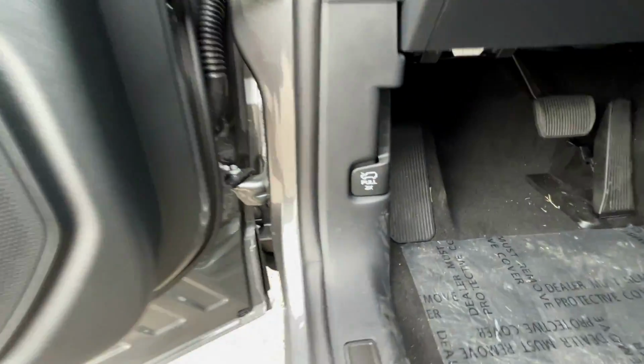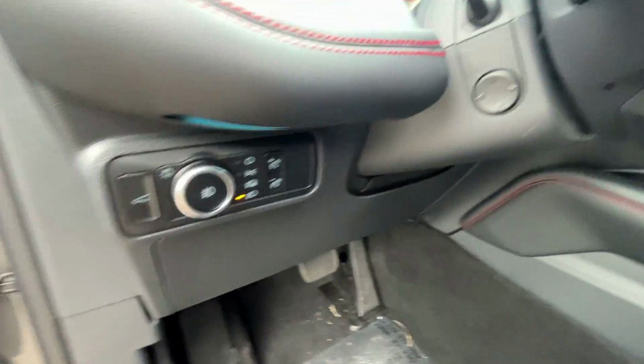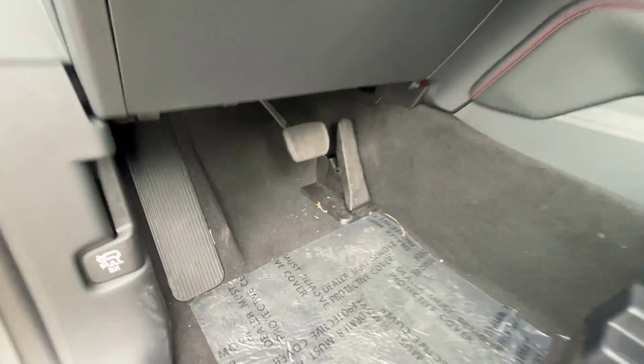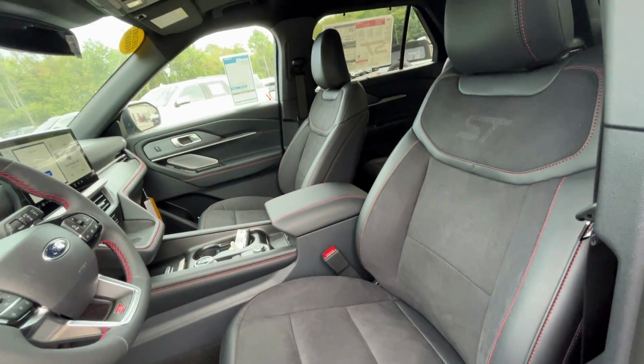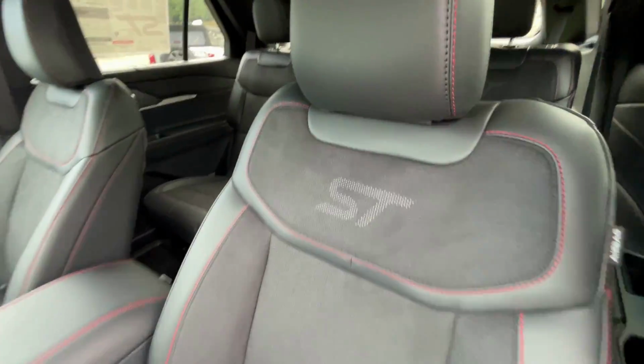I'm gonna just show everything here. That's how we pop the hood. Headlamp controls, power tilt and telescoping steering wheel. Would have liked to see some sportier pedals, but it's probably an easy thing that you can fix. And here is our power driver's seat. We do get 4-way power lumbar support. And I just love, of course, the ST interior.